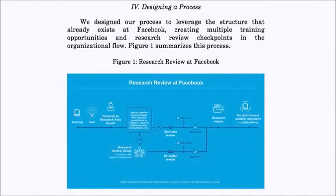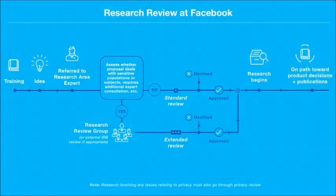To do so, Facebook designed its own internal review process. In this case, Facebook's process is heavily reliant on deferring to a research area expert. And I don't say defer in a bad way. A key part of IRB is that experiments are reviewed by people with no incentive to permit the study if it isn't ethical. Facebook tries to replicate this by referring studies to an external reviewer, who in turn decides whether or not an additional review, even an external IRB, is necessary.